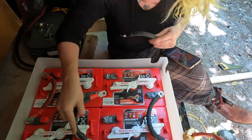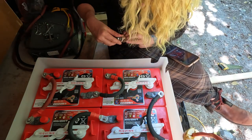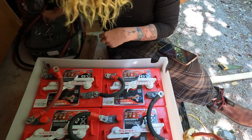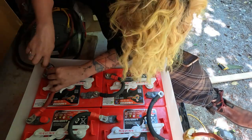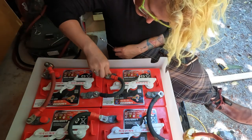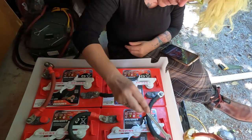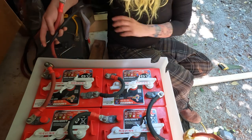We'll connect up a few more things. Negative to negative. Positive to oopsie, this is upside down. Positive to positive. I'm gonna go negative to positive. And then negative to positive.